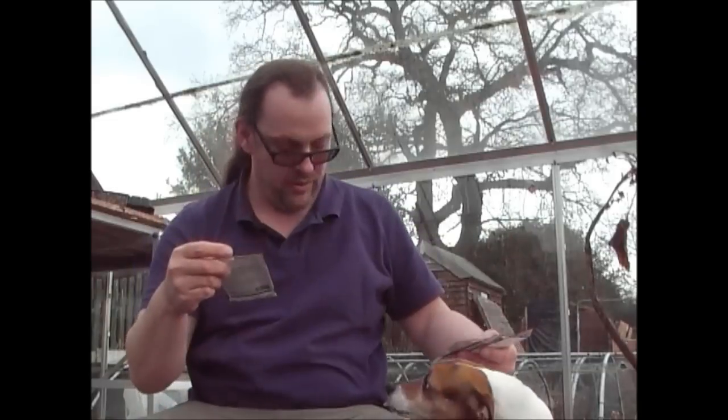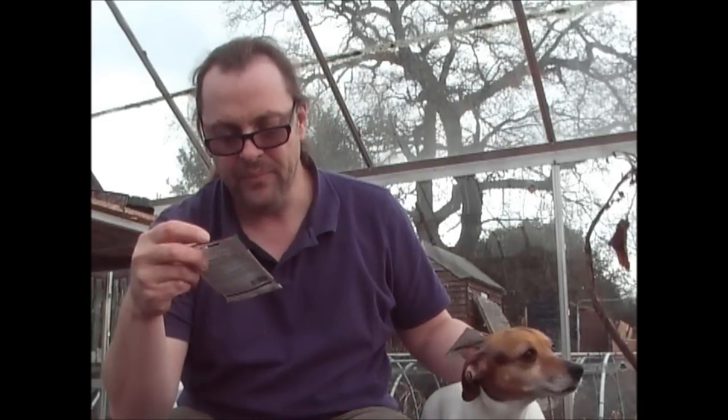I've not grown this variety for a couple of years now, but I'll most certainly be growing the beans, Dorothy, this year. Now, this is a really nice variety. They're not particularly big, but they're really, really dark, and they're quite flavoursome as well. So most certainly a good variety to grow.